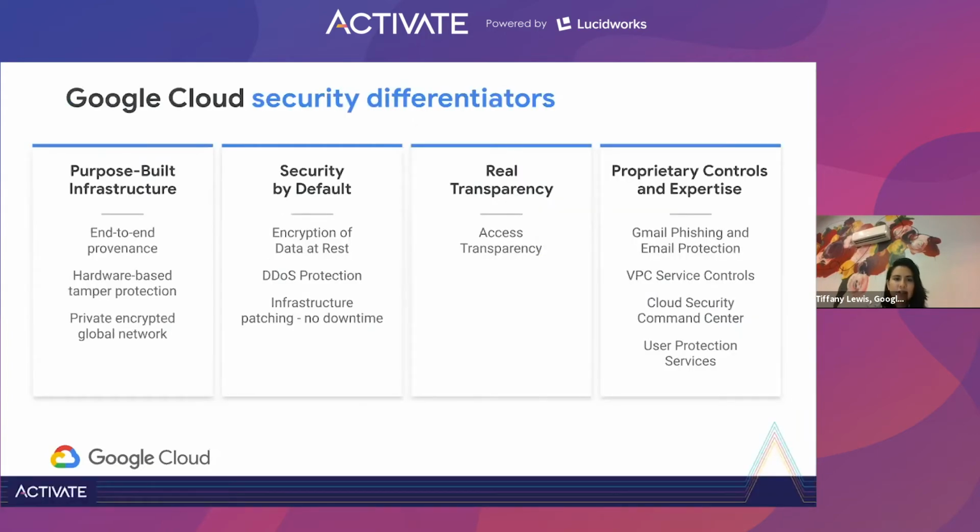The next thing I want to address, just because we are constrained on time, is high-level security differentiators when it comes to GCP, right? So first is the purpose-built infrastructure. We have end-to-end provenance, essentially chip-to-chiller control of our entire supply chain. After that, we have hardware-based tamper protection. It's called Titan. If you ever want a fun read, I highly recommend just Googling Titan key. You can find some fun stuff there as far as what we're doing to prevent man-in-the-middle or vendor-in-the-middle attacks by default. We also have a private encrypted global network.